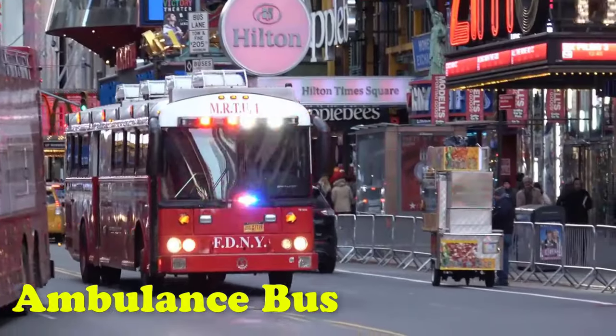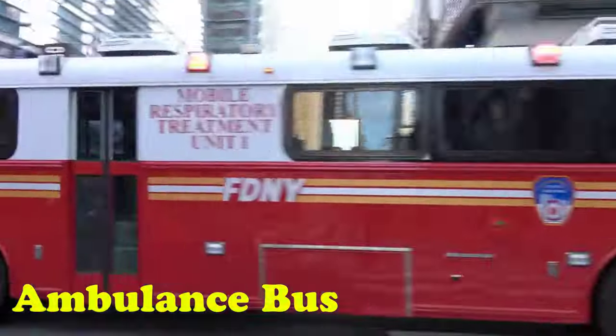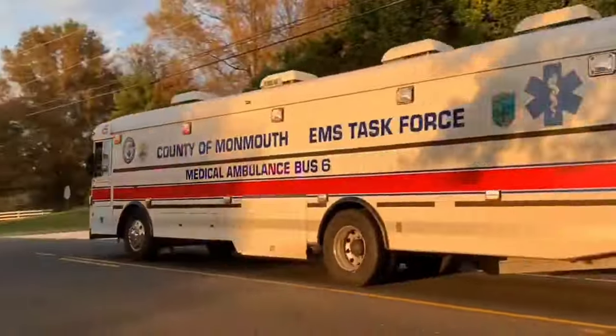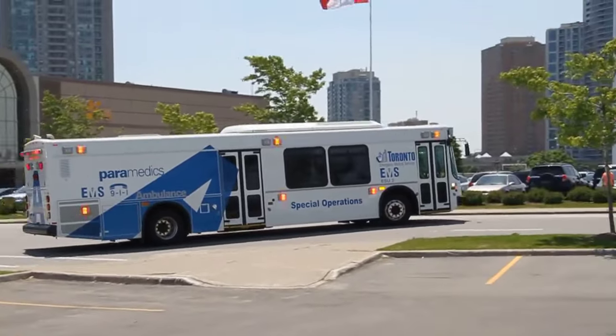Ambulance bus. Ambulance bus is a type of ambulance with the capacity to transport and treat multiple patients. An ambulance bus is used primarily for medical evacuation of mass casualty incidents and non-emergency medical transport of care-dependent patients.